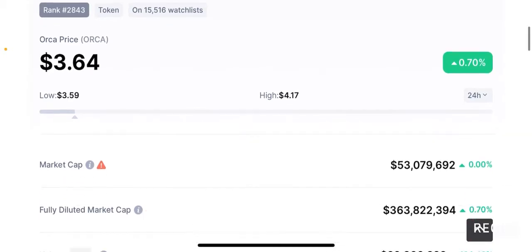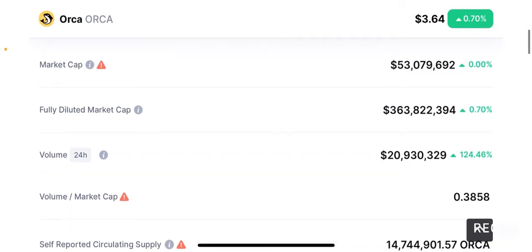But when it comes to the market cap numbers, you can clearly see that this token only has a market cap of $53 million. This has to be taken with a grain of salt, because there's a caution sign next to market cap, which means this market cap could not be fully relied upon. But at any given point in time, I believe that this project has a market cap of somewhere between $45 to $55 million, which seems to be a reasonable market cap price point, and also a project that definitely has a lot of traction.